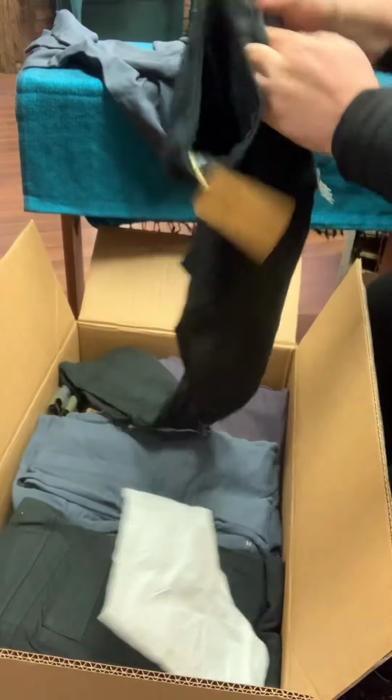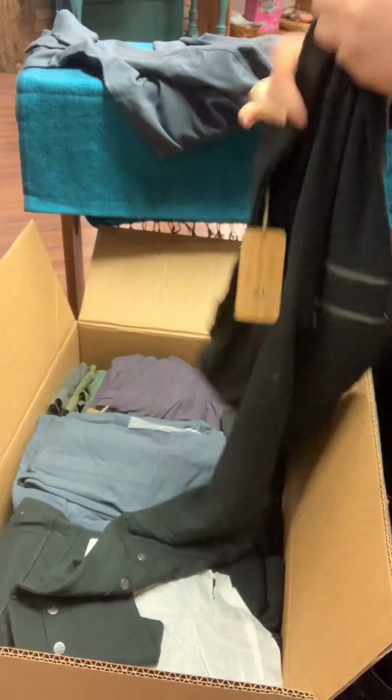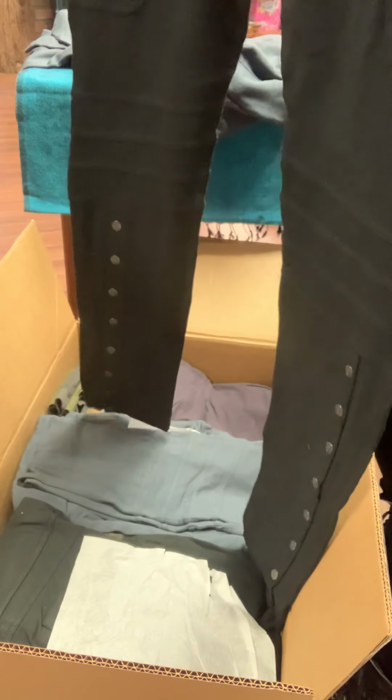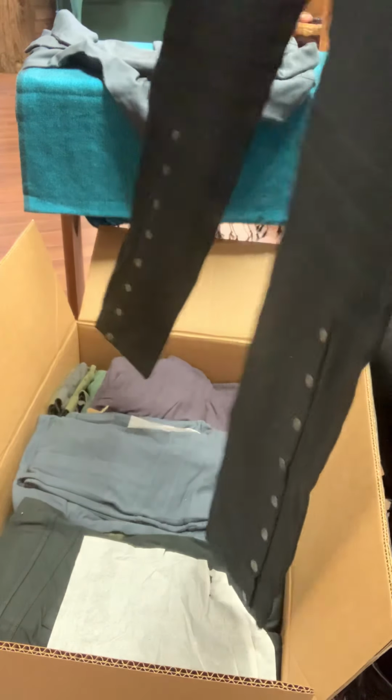Now these are the Axiom leggings again, which I've showed you before. Again, double pocket, not a fake pocket, definitely useful. This is just a replenishing of a size of an extra large pant on the Axiom. This is one of our most popular Nomads leggings with the snaps down the leg. Very cool.